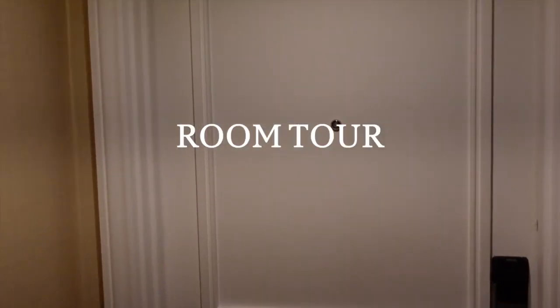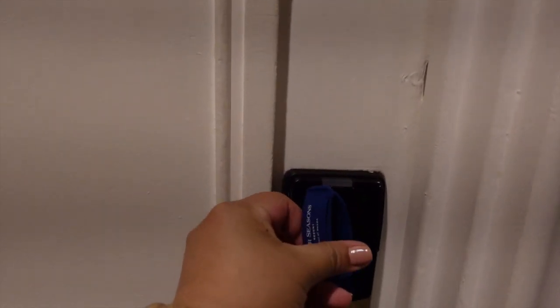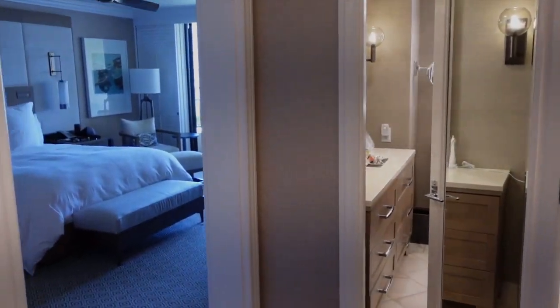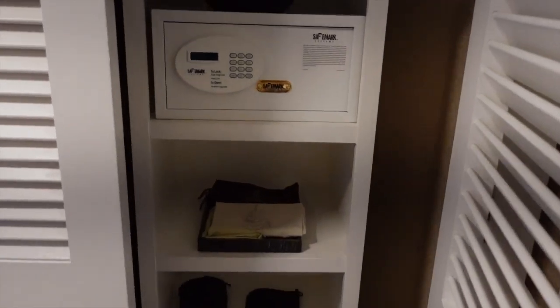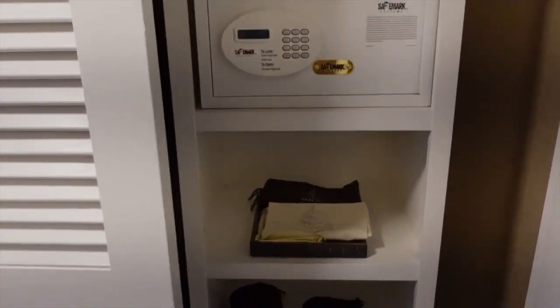Hey guys, let's do a little room tour. So this is our card key. It's a little band. There you go. And you come into a nice entry. So right here to the right, we have some closets. And we have a safe, and then you have some house slippers, laundry.